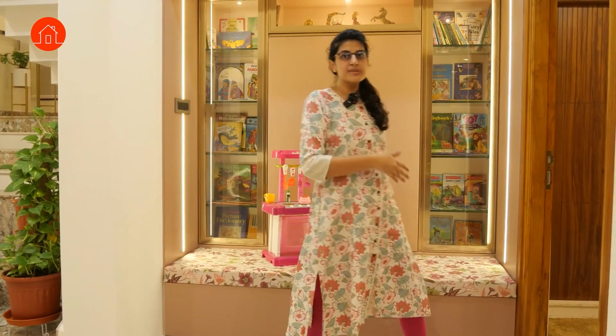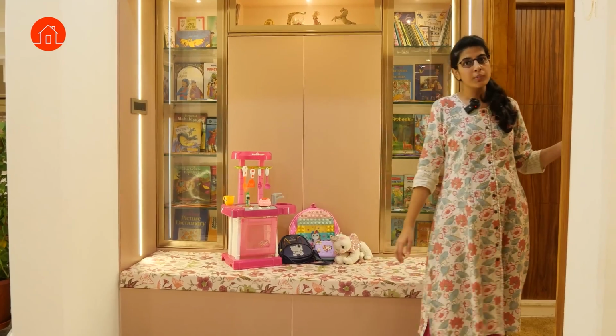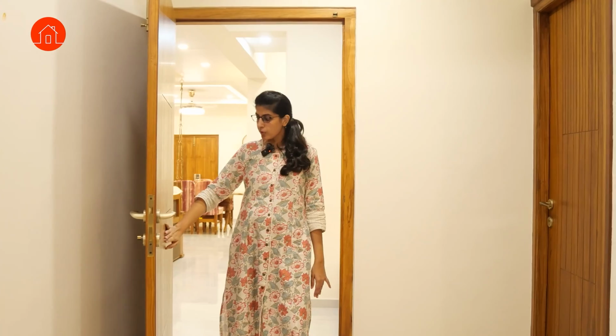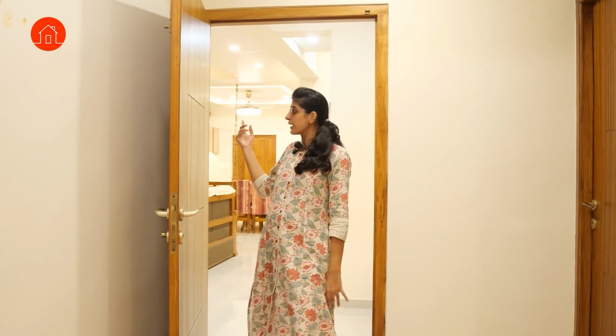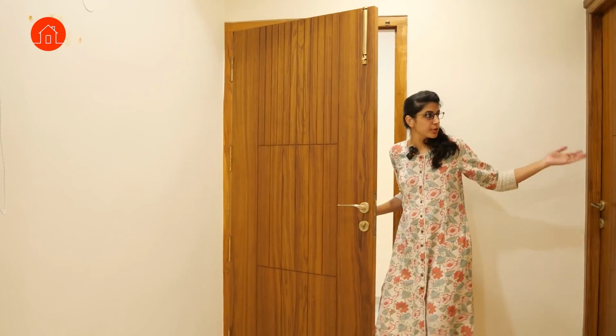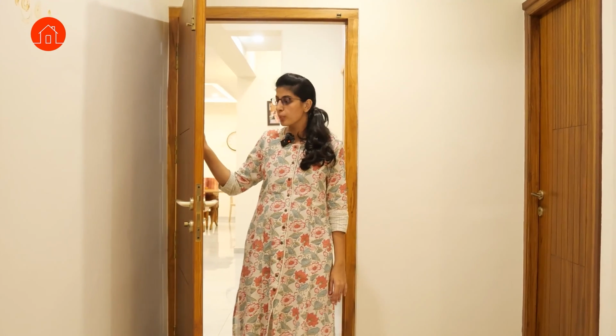Now I'll take you to the next space, which is adjoining this library, which is the grandparents room, or we call it the parents room. So this is the parents room, and here if you notice, again the same pattern has been followed on the outer side of the door just to match with the other doors, and the inner side has a different pattern which matches with your bathroom door inner pattern. So that's how we have planned, and these doors have been made customized on site. They have been made with flush door with your veneer finish and then a natural polish over it.